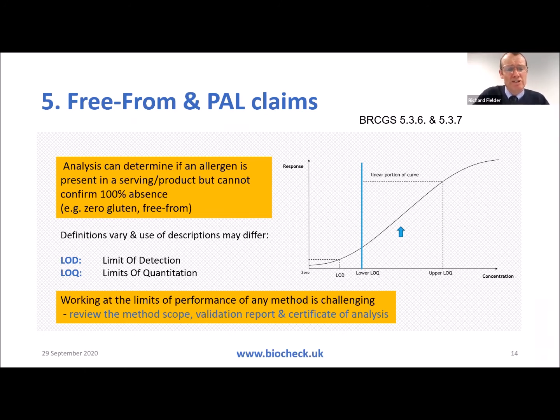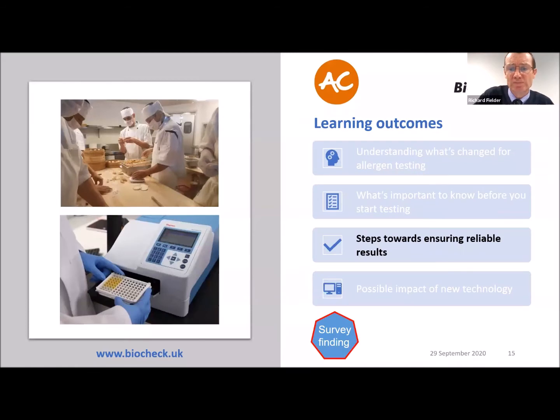And we normally use limits of detection for on-site tests, and for the lab tests, they are quantitative, so limits of quantitation. And because these claims push us to trying to assure some level of guarantee that an allergen is absent, we are always working at the limits of performance of a method, which is always going to push the method to the extreme. I would always recommend that it's worth looking at the method scope to make sure you're selecting the right method, and then look at the validation reports and certificates of analysis. Looking at the numbers for limits of detection, LODs and LOQs, on a piece of paper doesn't give an idea of method performance.